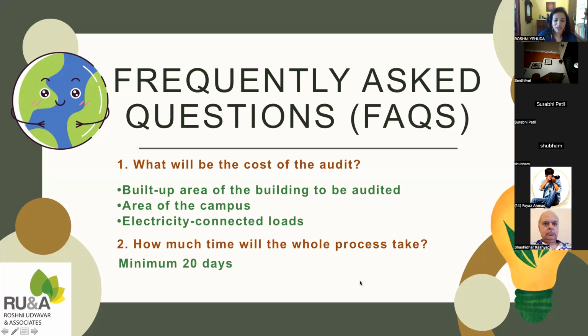Second important thing is, how much time will the whole process take? Well, so far the minimum time that it has taken is about 20 days. But it depends a lot on the first step that I mentioned to you, that is online submission of data. So if the institution submits data to us within a few days, then we can also process it faster and probably complete the whole process in less than 20 days. But the minimum that we have been able to do is 20 days. But it can go on for several months depending on how late the institution submits data to us. So the main impediment in completing this audit process in time is how fast the institution responds and gives us the data that we require.